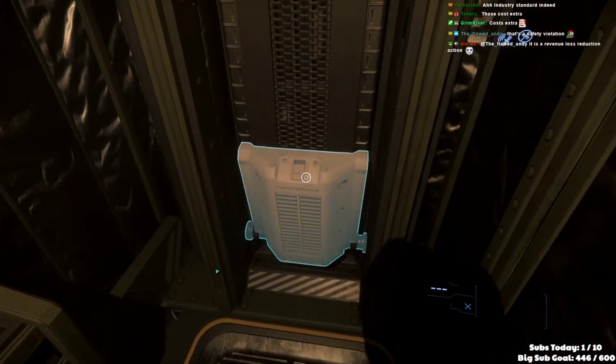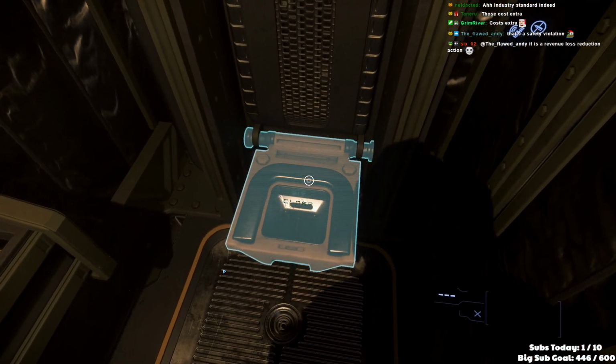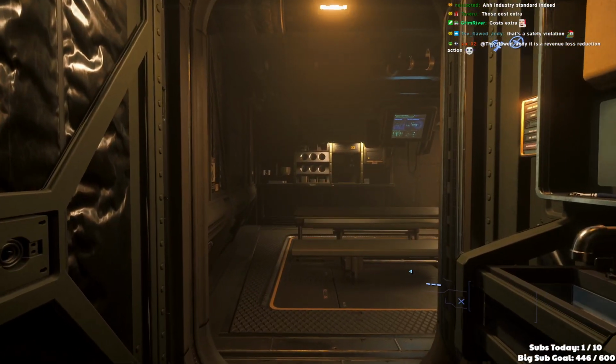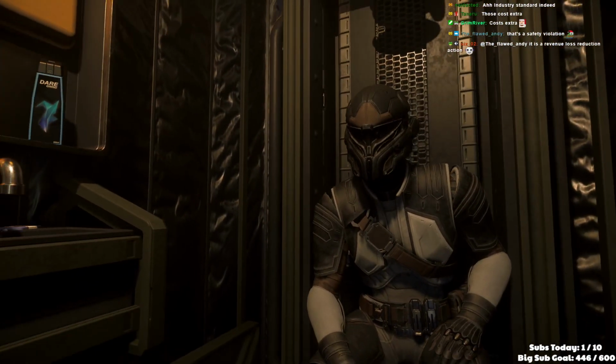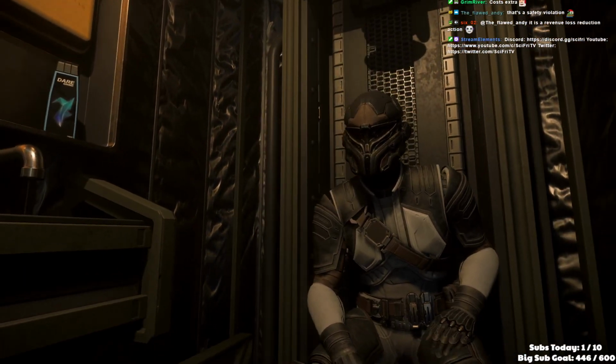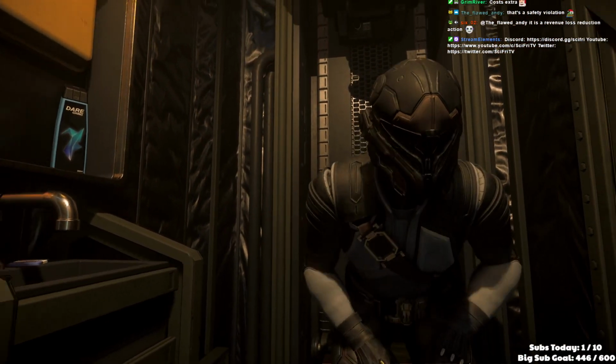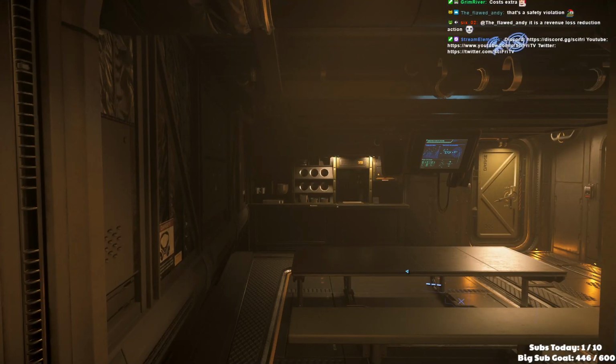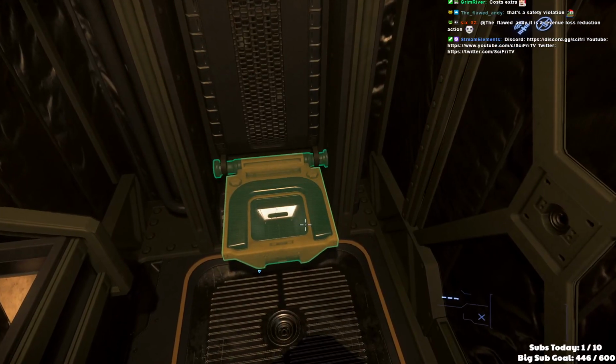Toilet area for long exploration journeys. You know? Just come through here and just be like, yep, just another day on the spaceship. Taking big fat dumps all day on this ship. That's what we do. That is what we do.